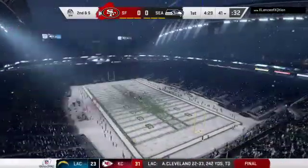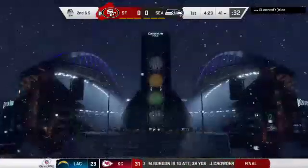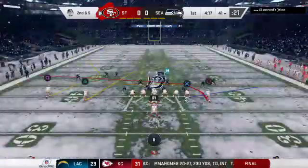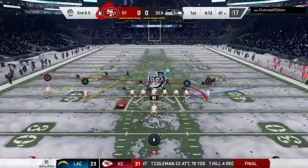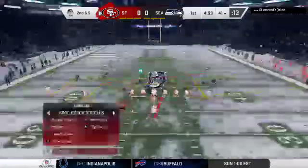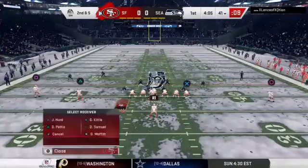Brings up 2nd and 5 at the 41-yard line. The first down run got 5. Here's 2nd and 5. I'm here all day. Wall, get wall. 21. 2.